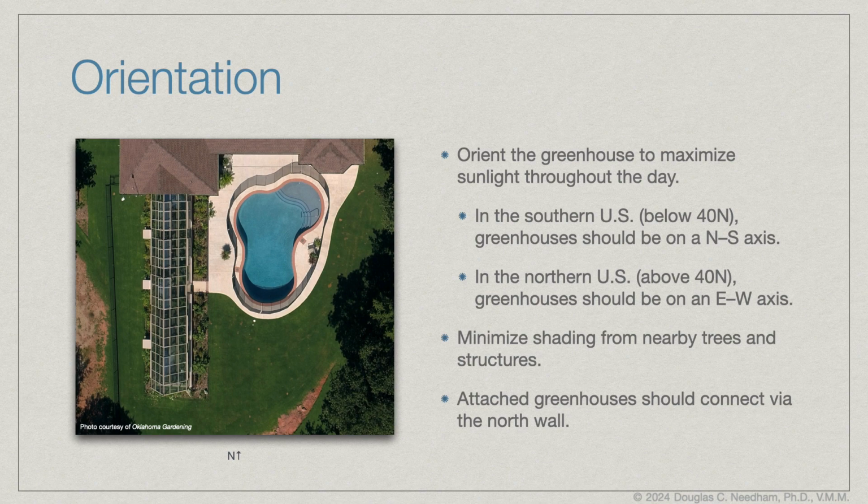Your question about orientation is spot on, because that's what you want to think about before ever deciding where you're going to build that greenhouse. For us here in the southern part of the U.S., below 40 north, greenhouses should be on a north-south axis. So I twisted this around, north is up, and so you can see it is on a north-south axis, and it connects here on the north wall to our home. And that's what you want to do. Because we're in the southern part of the U.S., we want the sun to be passing over the length of the house. But if you lived up north, Michigan, Minnesota, and so forth, then they orient them east-west, because the angle of the sun is so much lower in the winter that they need to maximize the sunlight and have the sun go over the length of the greenhouse. Any questions on that?